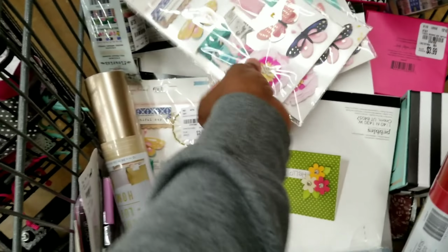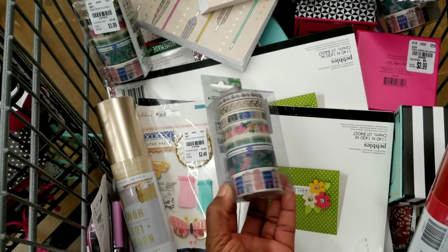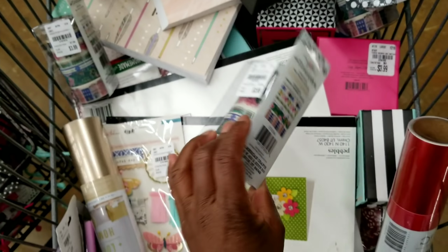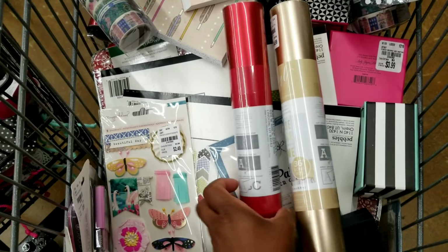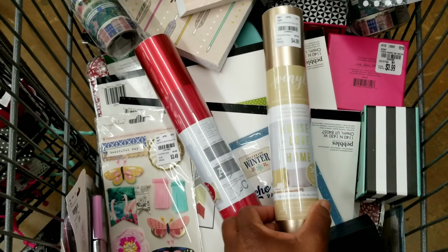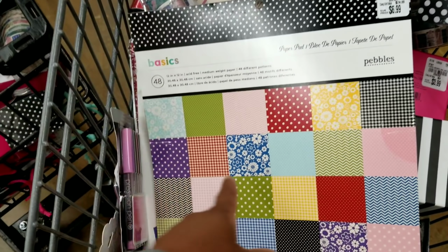Love the colors. Okay, look at this washi tape. This is also Maggie Holmes. So this is a new collection. Oh, very pretty. And it's $3.99. And my store always has a variety of vinyl. These colors are pretty. Gold and red. It has a sheen to it. Okay, and are these brads? We saw that.